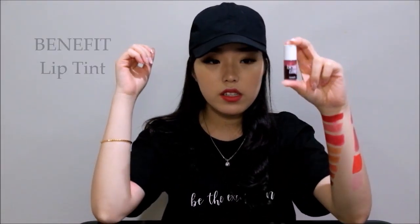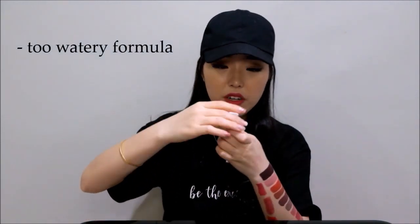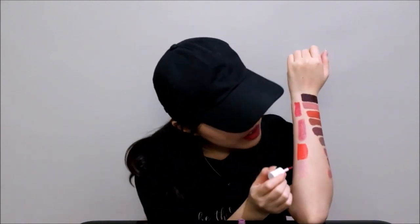Okay, the last two lipsticks that I got here is this one. This is the Benefit Lip Tint. The lipstick formula is way too watery. I mean, you can see that it's very watery. A lipstick like this is really not my favorite, and it just tastes like medicine, you know. Hold on.